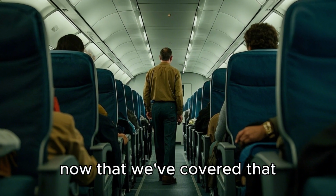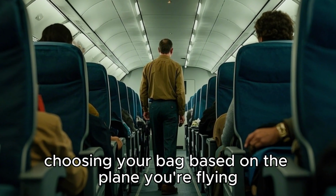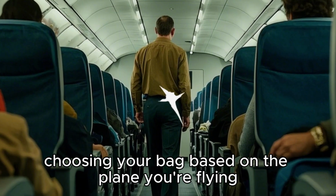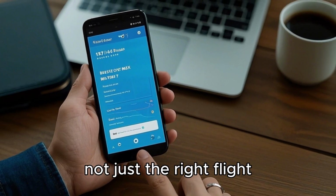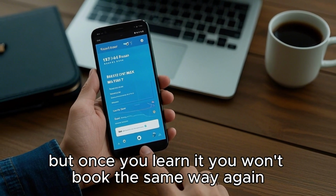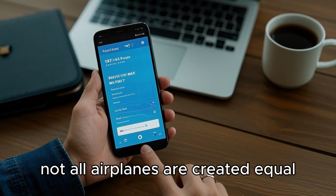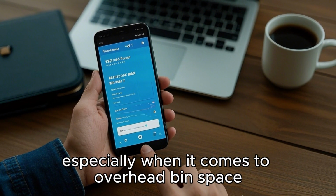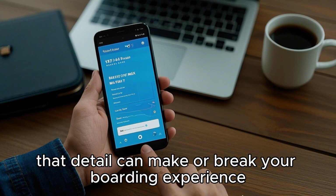Now that we've covered that, let's move on to a trick even frequent flyers forget. Choosing your bag based on the plane you're flying. Hack number 6. Choose the right plane, not just the right flight. Here's something most travelers overlook, but once you learn it, you won't book the same way again. Not all airplanes are created equal, especially when it comes to overhead bin space. And if you're flying carry-on only, that detail can make or break your boarding experience.